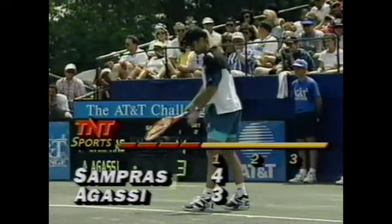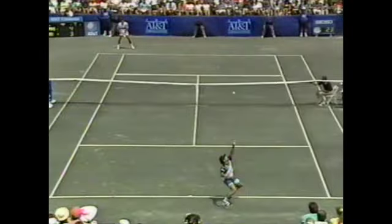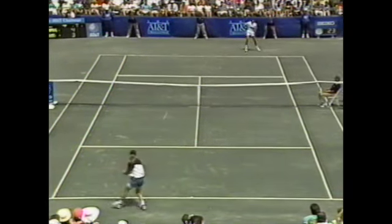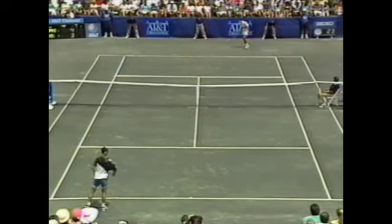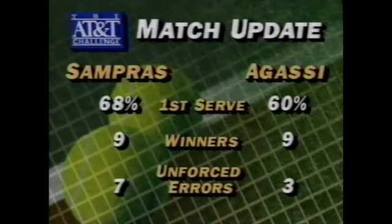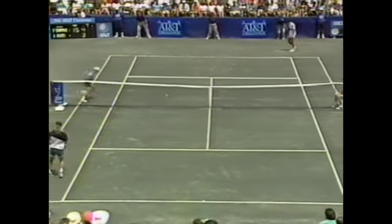Sampras leading 4-3. Andre Agassi serving. Both players on serve. Love 15. Here's an update on how this match is going. You see that both of them are above 60% on first serve. And when Sampras is serving 68% first serves, he's going to hold the serve pretty easily. Quality of tennis has been very high so far in this match. 15 all.